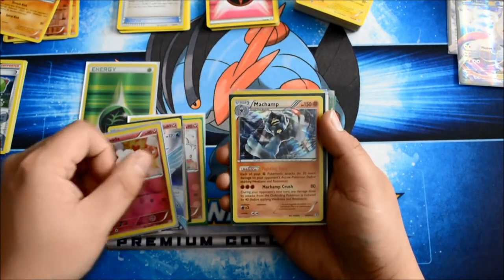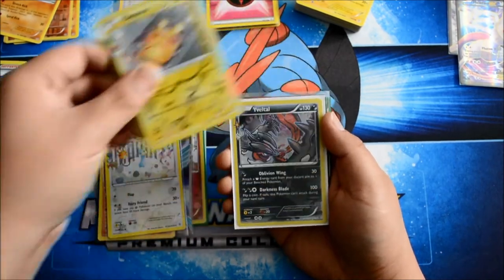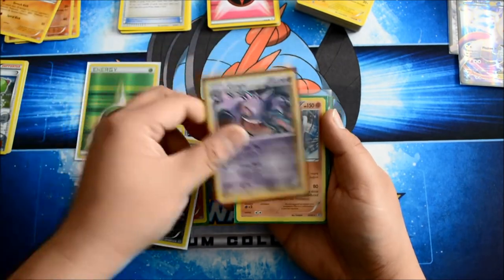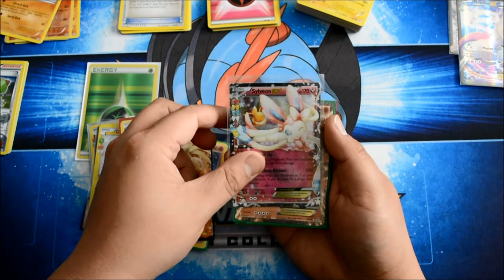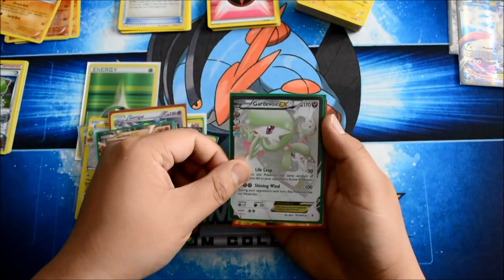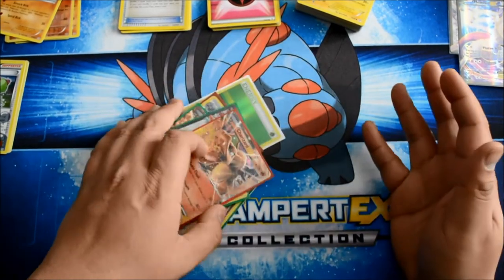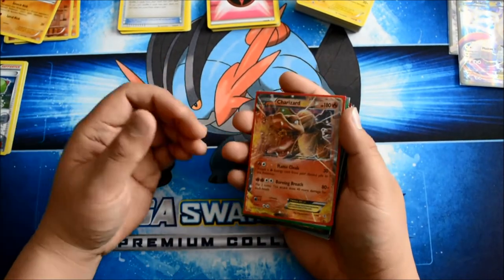Another Swirlix Radiant Collection, Machamp, Holographic, Altaria Radiant Collection, Dedenne Radiant Collection, Yveltal Radiant Collection, Holographic Gengar, Holographic Machamp, Ninetales EX, Sylveon EX Radiant Collection, Golem EX, Gardevoir EX Radiant Collection, and a Charizard EX. So, not terrible pulls, not amazing, but you know, it is generation.